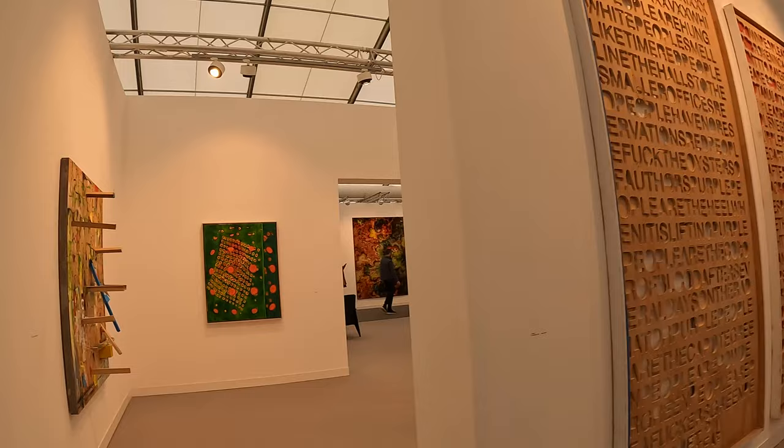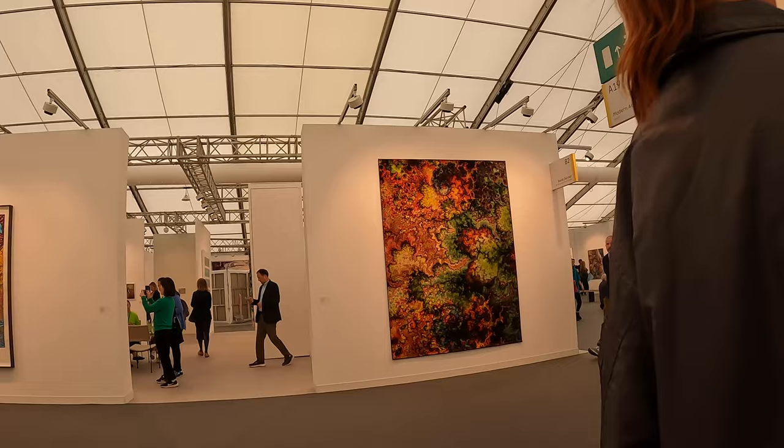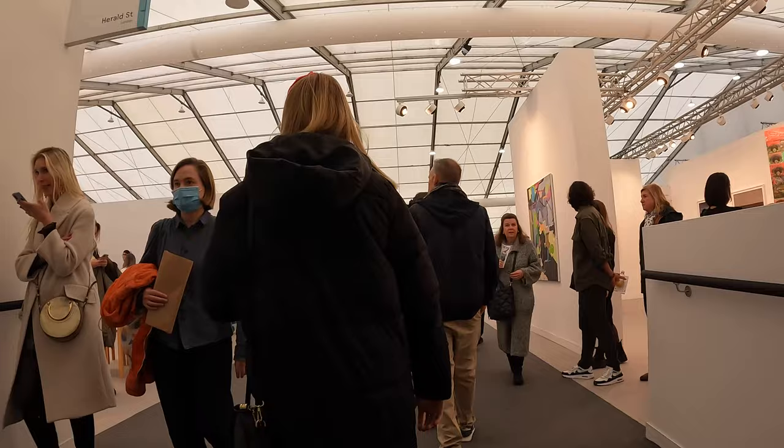Right, so I think in that case, if we pound down this way, we can do the last little bit of Frieze London, even though my tour has been erratic and your mind is constantly spun every few seconds about where you are and where you're going. Anyway, let's keep going. I know we have been through Gagosian and the rest of this bit down here, haven't we? I think we have anyway. We've been past that sculpture on the plinth.